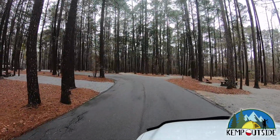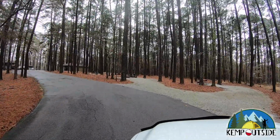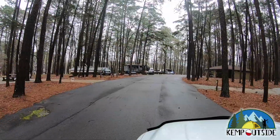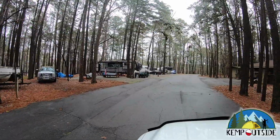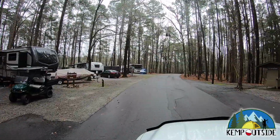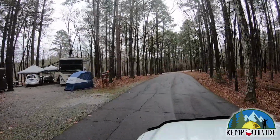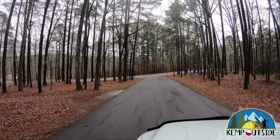For non-water views, these are really nice sites. They're wooded, so they give you some nice shade. And as we come up the hill, there's restroom number 6, which was under construction, so we never got to go in it. There's the fish cleaning station, and then to the left are 3 campground hosts right in a row. It takes a lot of campground hosts to run a campground this large.